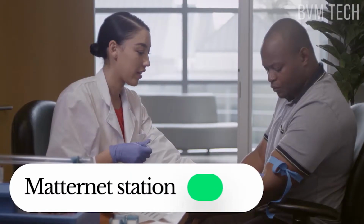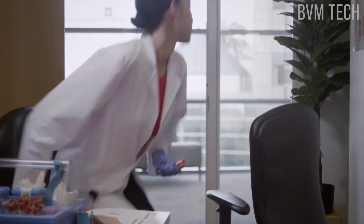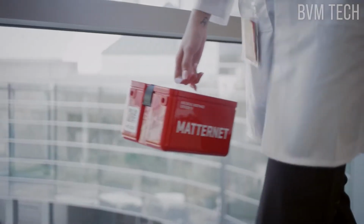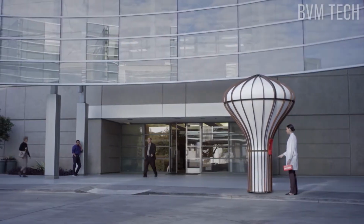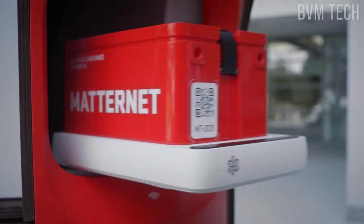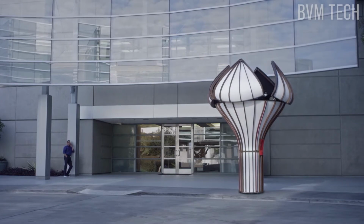Number 13. Matternet Station. Guys, sometimes we go to a pathology lab to test our blood. But unfortunately, this can go to some uncertain place for a long time, for which we face trouble getting the report in time. Again, sometimes the sample we gave becomes spoiled because of the delay.